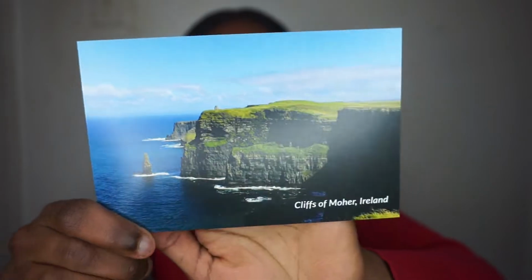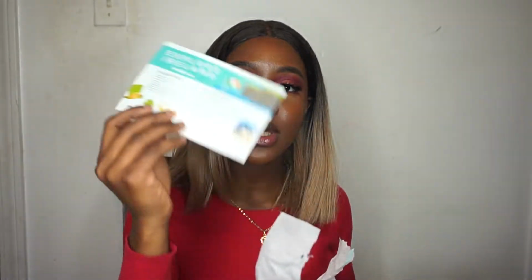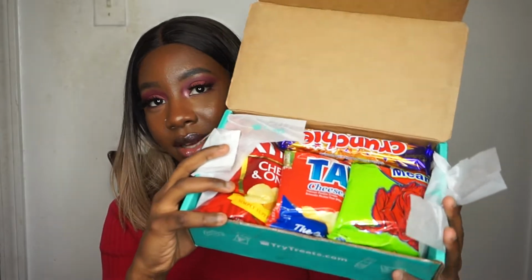Oh, okay, so the first thing you see is the card. I'm guessing these things are from Ireland. So that's the flag for Ireland. It's right here. Oh, this is pretty. Okay, so yeah, my snacks are from Ireland. Then it gives you a second card with Ireland facts. I guess I'll read this later. And then here's the snacks that they put in the box.